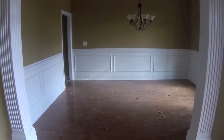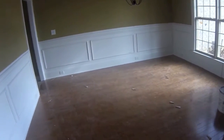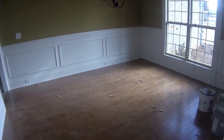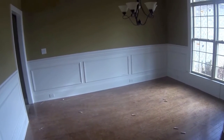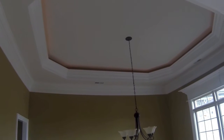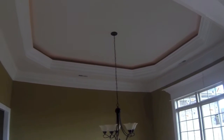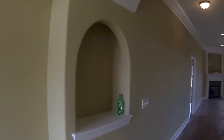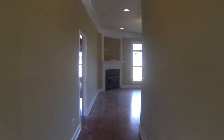You lose a decent amount of space to hallways. It could very well be 3,000 square feet, but you see here, dining room's a decent size. It's probably 14 by 15. Look at your official listing sheet to confirm that. Some nice extra detail work, like the ceiling detail here with the hidden lights. You've got recessed behind that trim work. Okay, and then you got some nice little extras, little art spaces that they like to put into their homes. And you walk straight back.